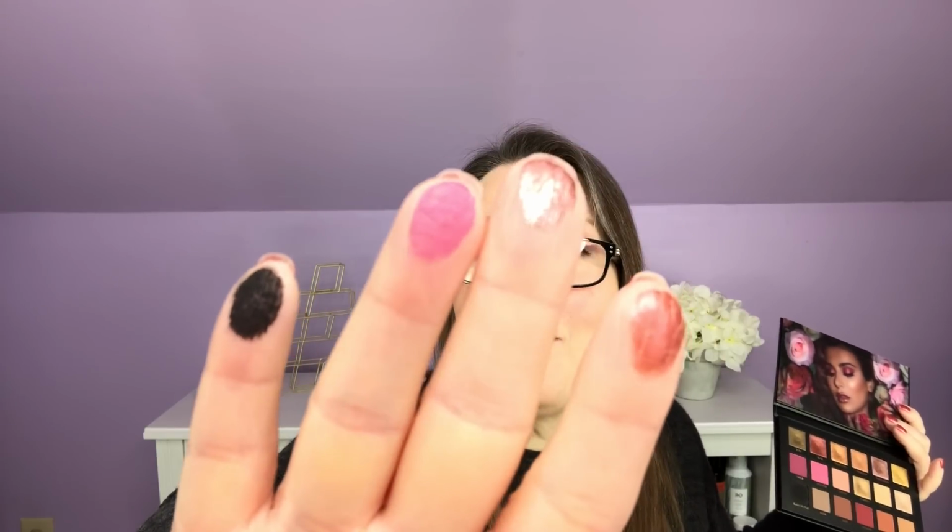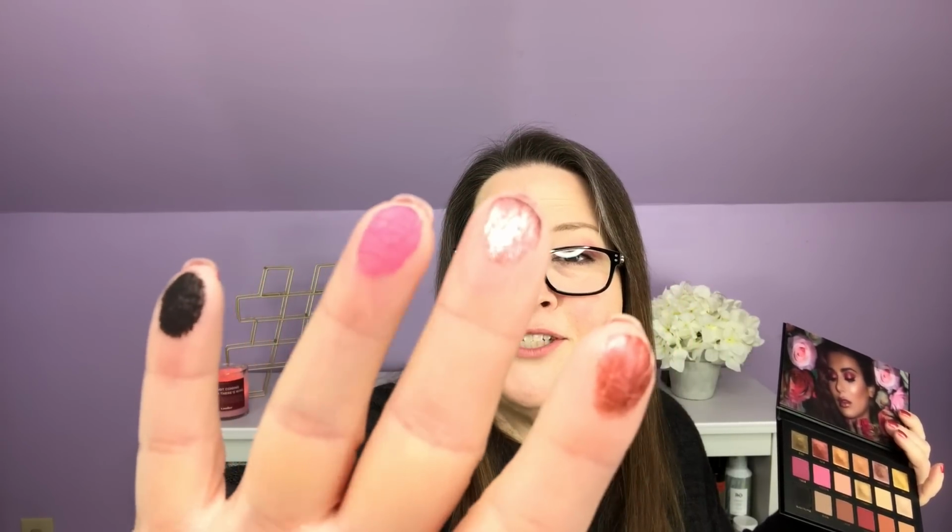This is a whole different level. These do not feel like those palettes. Those palettes are not this creamy. This feels different. Shall we go ahead and try the black and see how true her black is? Oh my gosh. Look how black that black is. So those are just 4 of the colors.